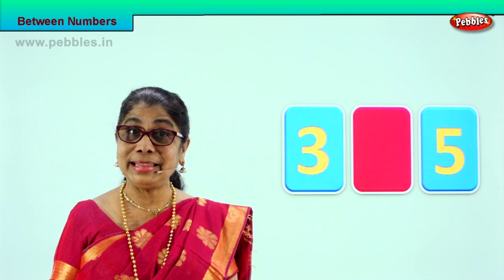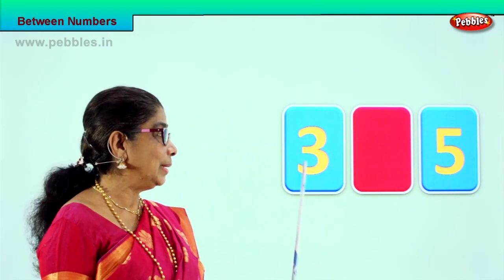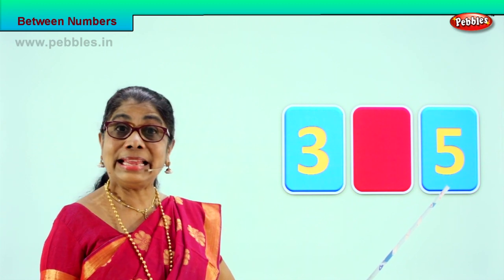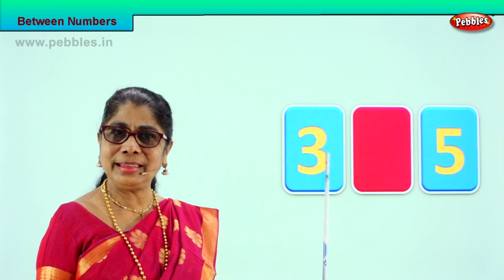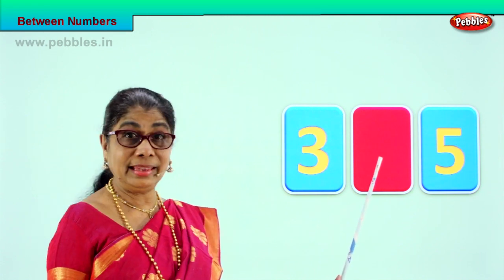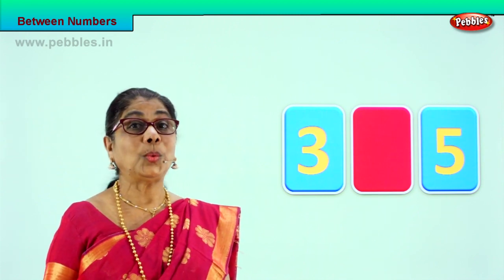Look at the numbers carefully. Find the number between the two numbers. What number is this? Number 3. And then here at the end, number 5. You have 3 here, 5 here. Question is, find the number here. Between 3 and 5, what? Let's take our fingers and count.